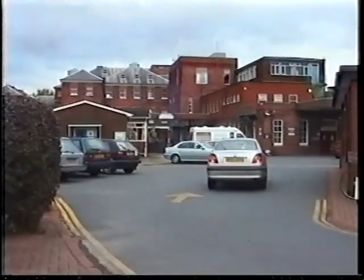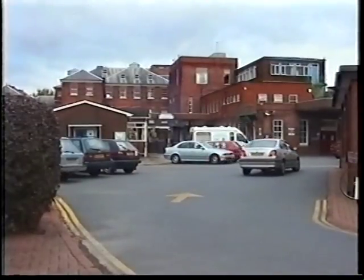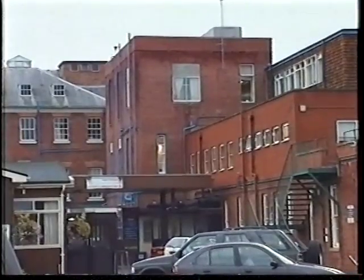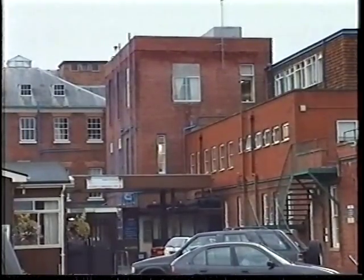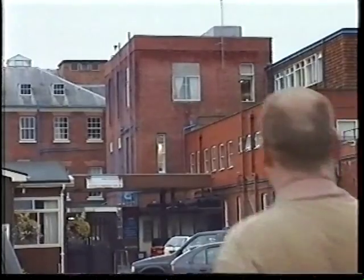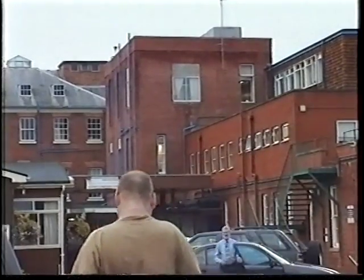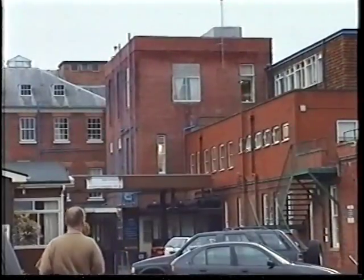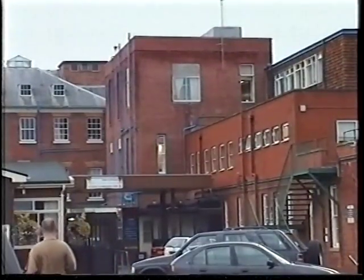This is a general view of the back of the hospital. The ground floor of the three-storey building in the centre of the picture accommodates the X-ray department and various offices. The first floor houses Hawkins ward. The second floor contains Talbot 2 ward.